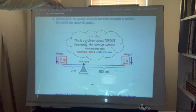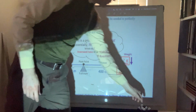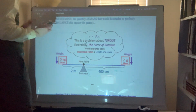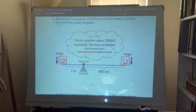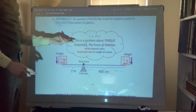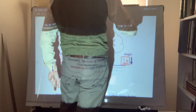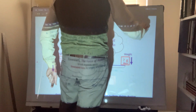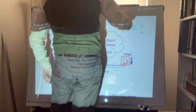Okay, determine the quantity of mass that would be needed to perfectly balance. All right, without any information, any background in physics, just realize this: you want to balance something. If you're balancing, it is implying that there's two things involved here. So you could start with this without any other information. Something has to equal something else in order for there to be balance.